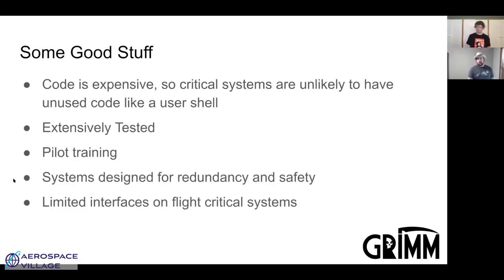So, there's some stuff in DO-178C. Code is expensive, so software, especially at level B or level A, is very unlikely to have unused or unnecessary code in it, like a shell onto a system. Actually, on DO-178 level A, you're not allowed to have dead code in your design on the system. Because it's so expensive to develop the code, there's usually a minimal amount of code on these systems. There is extensive testing done for the higher certification levels. There's at least a significant quantity of testing done.